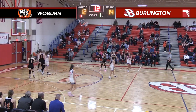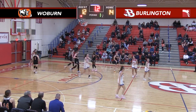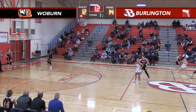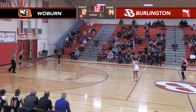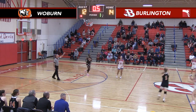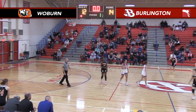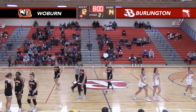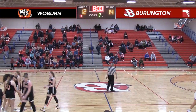And there was a little bit of time left. She could have had another dribble or two. But 1 second, she will inbound to Labisser. Nope, looking for Morrison. Nothing happened there. And after the first quarter, Burlington's got the lead, 14-12.